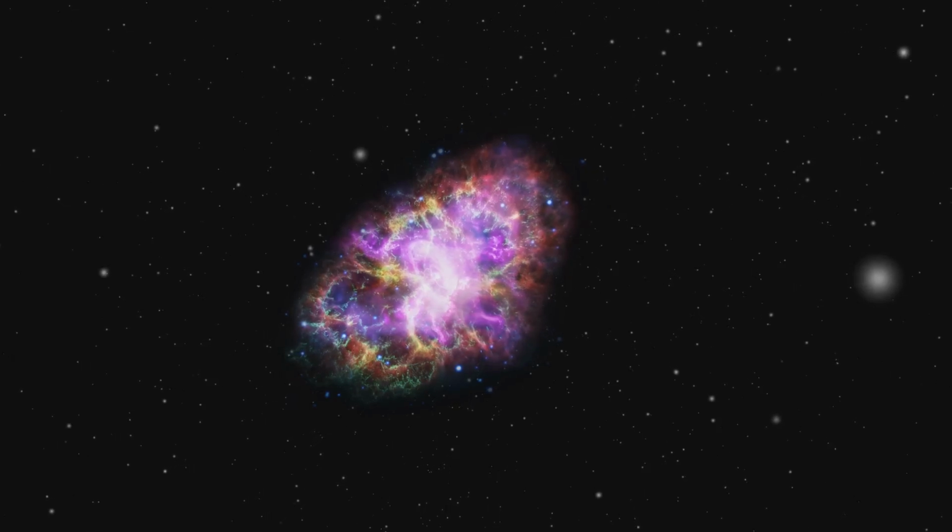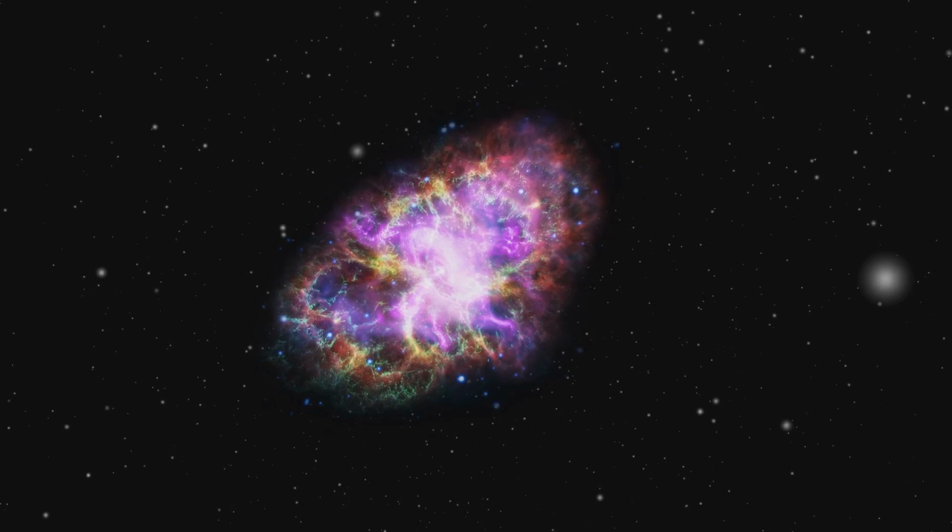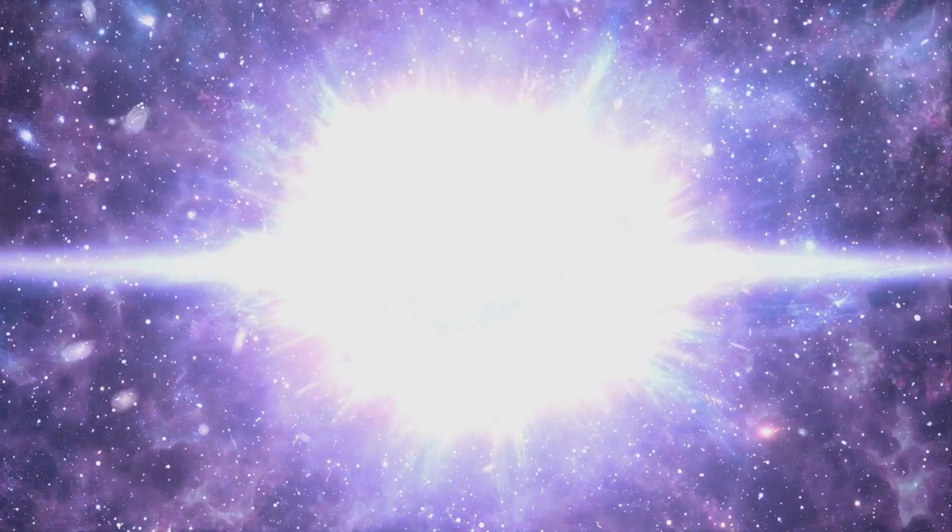Supernovae are among the most energetic events in the universe, briefly outshining entire galaxies. The explosion ejects the star's outer layers into space, enriching the interstellar medium with heavy elements. At the heart of the supernova remnant lies an incredibly dense object called a neutron star.